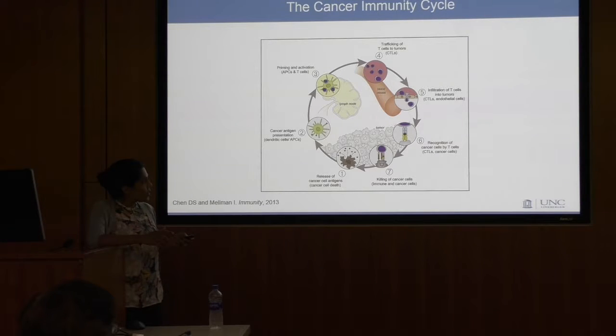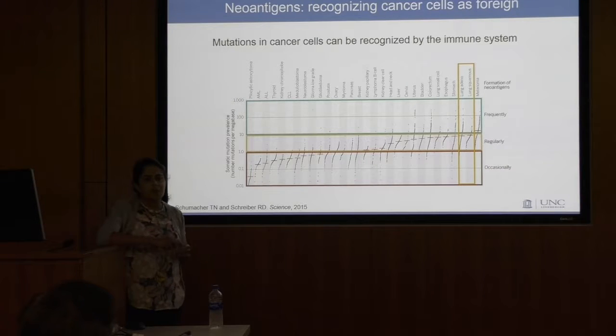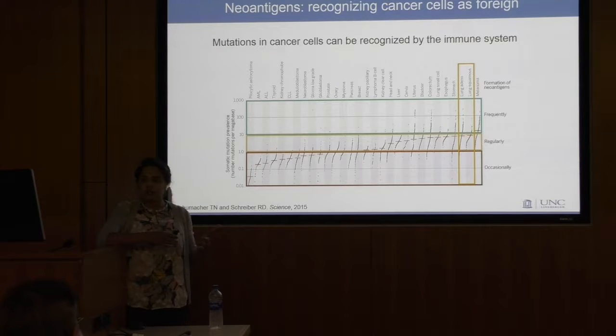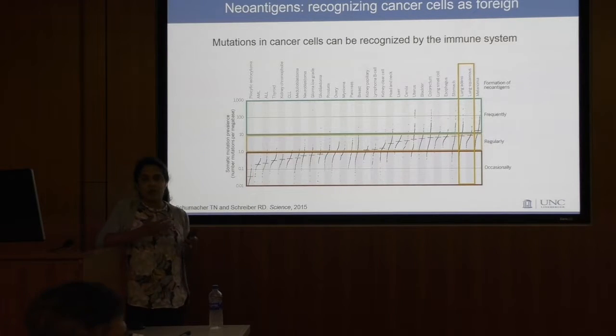So just to start out with, one of the basic factors of the immune system is that our immune system has to be able to recognize cancer as foreign. And because cancer derives from our own bodies, one of the mechanisms that was identified for this was that cancers acquire mutations in the DNA. And through those mutations, abnormal proteins get produced, which then generate what we call neoantigens, which are the basis for the body to recognize cancer as foreign.